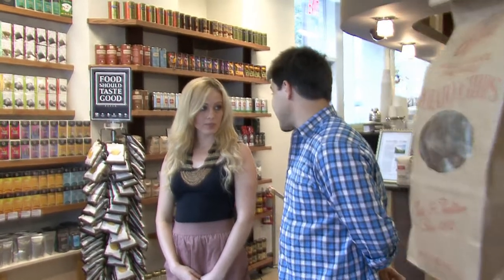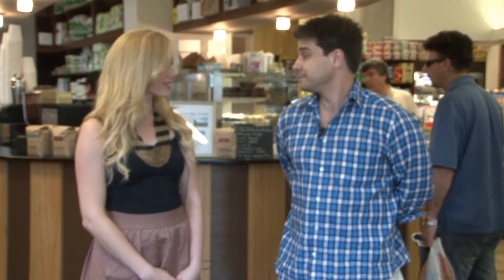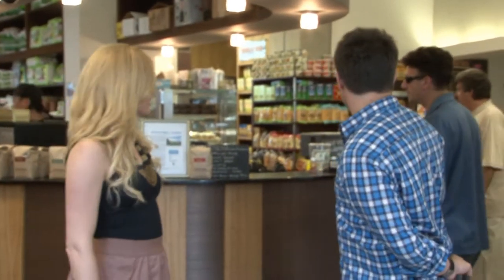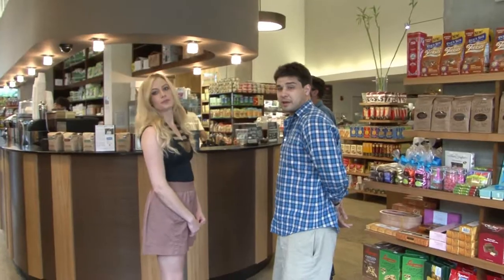Come September, right after Labor Day, we'll be opening up in the Goldman Sachs building with a bunch of other great retailers and restaurateurs. Great. Well, let's get started. Where do you want to begin? Let's start at the cheese counter. We have a great cheese counter with about 90 varieties of cheeses, and we'll walk on over.